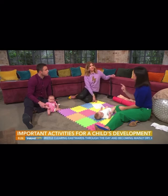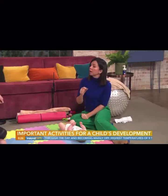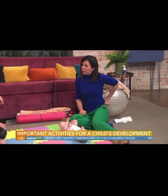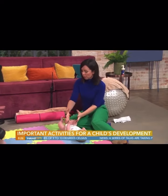But if it's retained beyond the age of 5, it can be a cause of bedwetting at night. It can also be a cause of where they don't like tags in the back of their clothes and things like that. All issues like that.